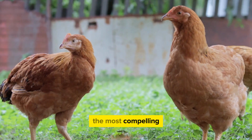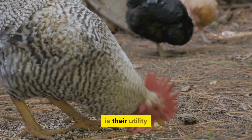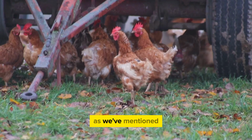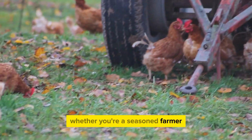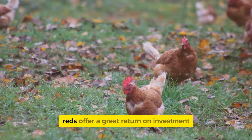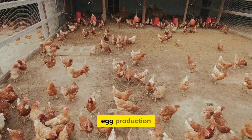But perhaps the most compelling reason to choose Rhode Island Reds for backyard farming is their utility. They're low maintenance, friendly, and, as we've mentioned, they're fantastic layers. Whether you're a seasoned farmer or just starting out in the world of backyard farming, Rhode Island Reds offer a great return on investment with their year-round egg production.